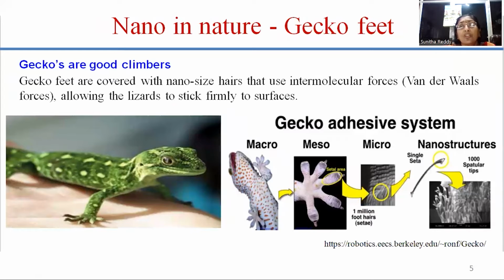Next one is nanostructures in gecko feet. You might have seen all these lizards and geckos. When you observe these geckos, gecko feet are covered with nano-sized hairs that use intermolecular forces, van der Waals forces, allowing the lizard to stick firmly to surfaces. When you observe the feet, this is the macro size, and when you go into one finger of this gecko, this is the meso size. Within the finger, this is the micro size, and in the same spot, when you observe in a highly illuminated microscope, this is a nanostructure.